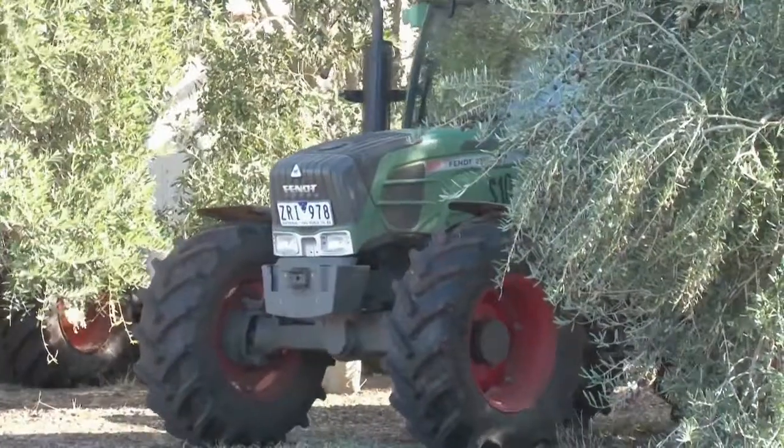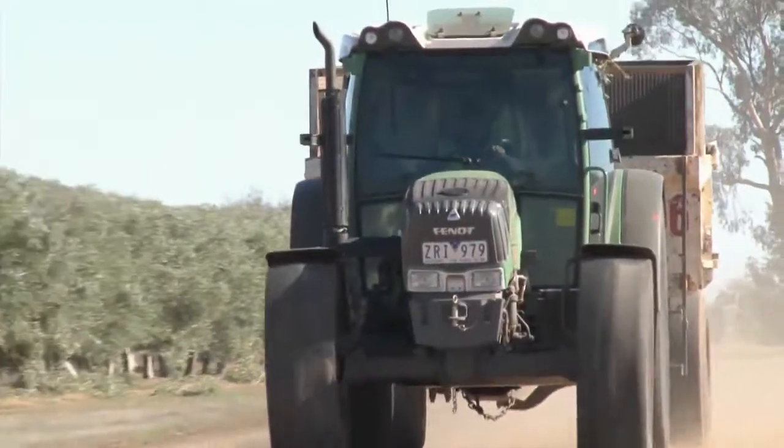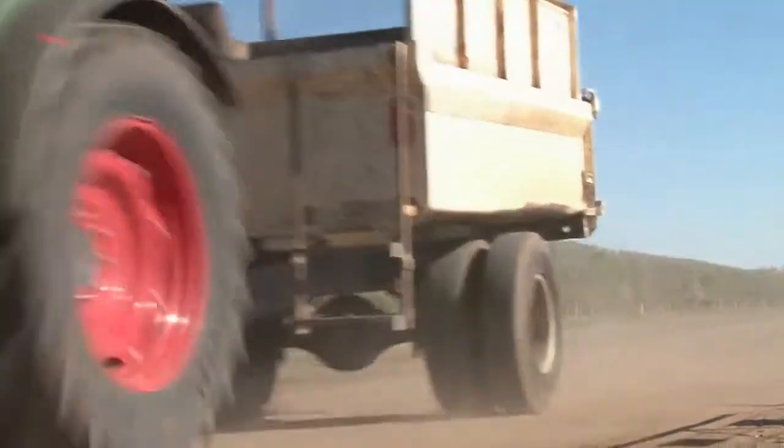The Fendts have a great speed range with the Vario transmissions, from 0.1 kilometre per hour up to 40 kilometres an hour. As our grove is 12 kilometres wide, we need to travel big distances, and with our harvesters they travel very slowly, so we need to go very slowly at times as well.